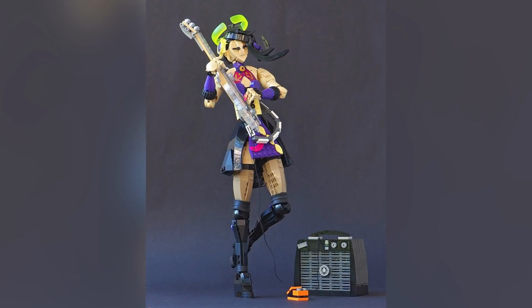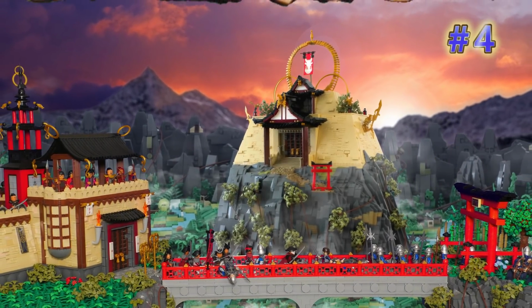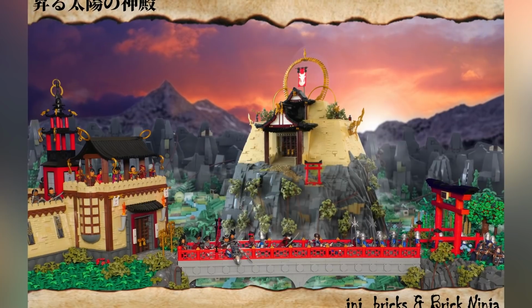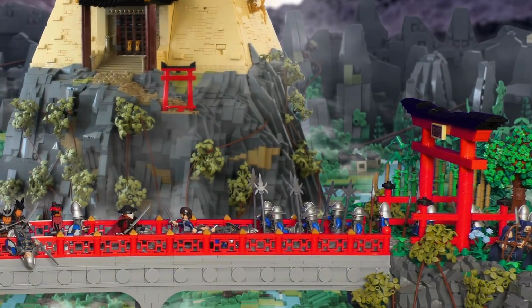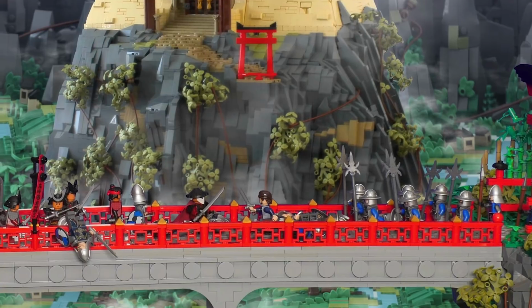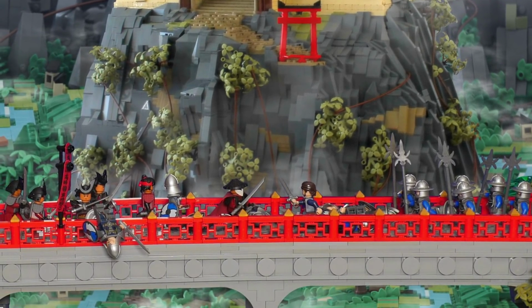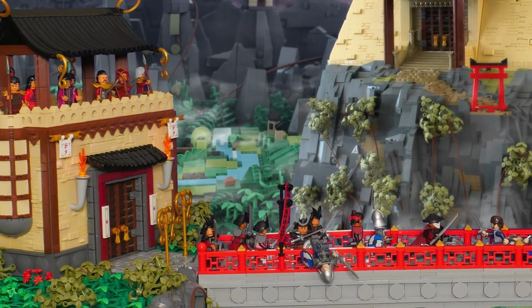And now we're jumping on over to a rather large build, or a series of builds. It does look like a collaborative project between J&J Bricks and Brick Ninja. The title is Temple of the Rising Sun, and you can see two different main portions of this larger diorama. There seems to be a clash on a large bridge that is connecting the temple itself to the outside world. I like that you've actually got what look like classic castle knights facing off against samurai warriors, but really the portions of the model that stuck out to me, just the details for the structures themselves.